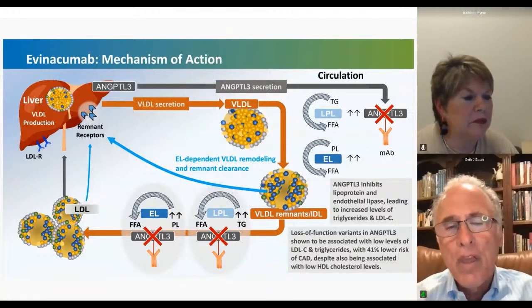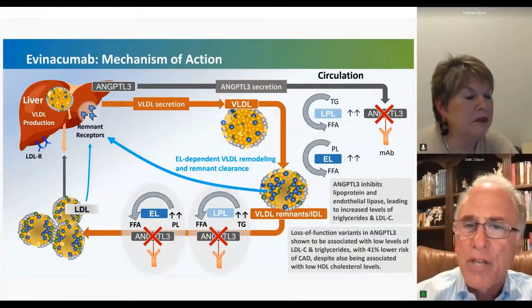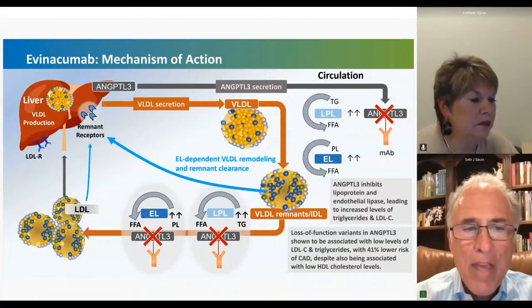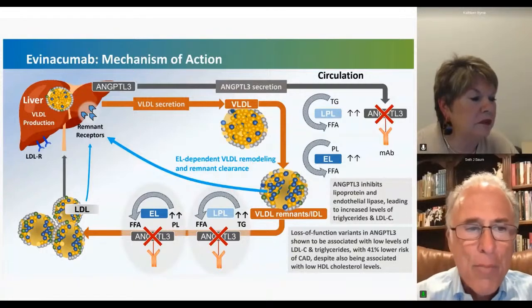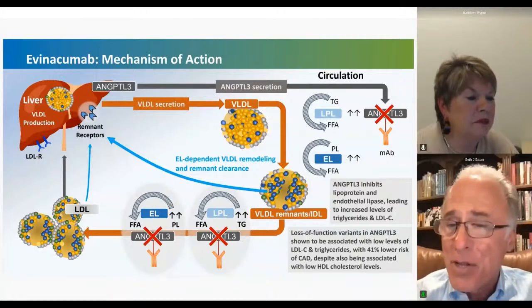Now, the enzymes that act on VLDL, two of the key enzymes are lipoprotein lipase and endothelial lipase, so LPL and EL, as you see. And the LDL receptor is key here. It's very important because the LDL receptor is going to take up the LDL particles once those are made.